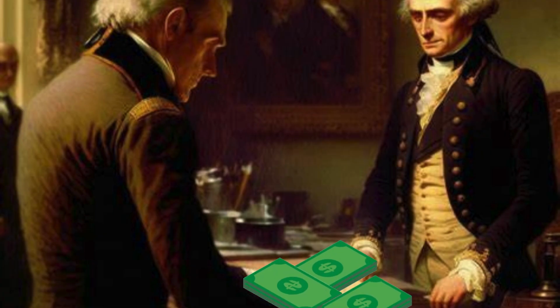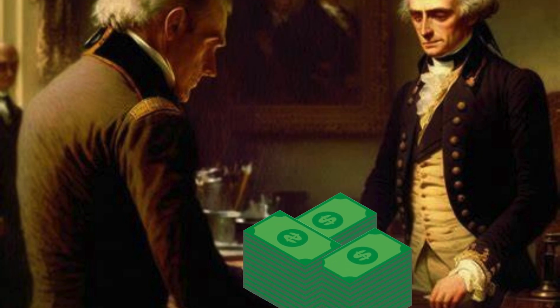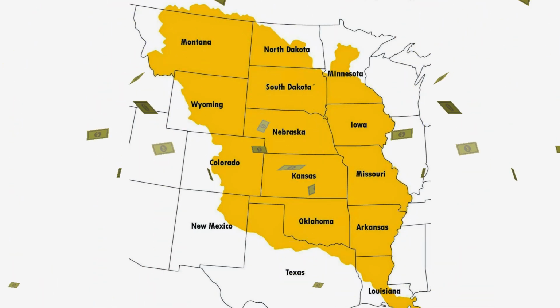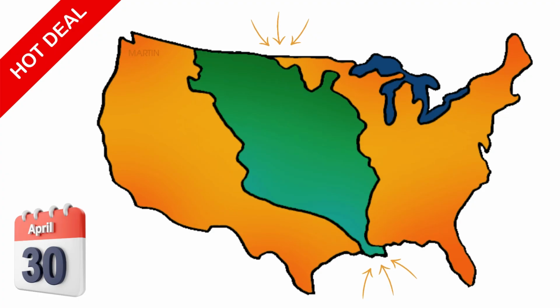So the United States bought New Orleans, along with 828,000 more square miles of land out west. Thomas Jefferson negotiated with Napoleon, the French officer, and they came upon a deal. On April 30th, 1803, Napoleon and Jefferson settled the deal for $15 million, and the United States more than doubled in size. The Louisiana Purchase added on parts of 15 of today's states.